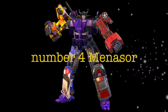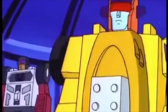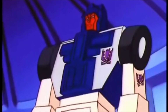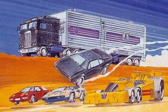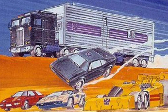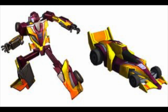Number 4. Menasor. In the Transformers Generation 1 cartoon, Menasor and Superion were introduced as the second and third combiner teams. They first appeared near the end of Season 2 in the 2-part episode called The Key to Vector Sigma, where they were built by Autobots and Decepticons and were given life by a supercomputer called Vector Sigma. Menasor is the combined form of the Decepticons subgroup called Stunticons, which are Motormaster, Dead End, Wild Rider, Dragstrip, and Breakdown.